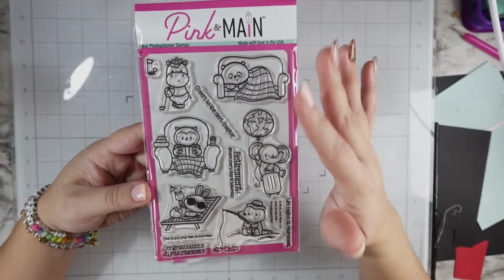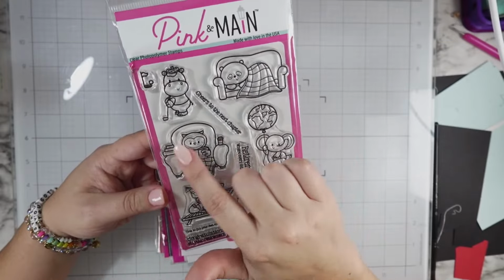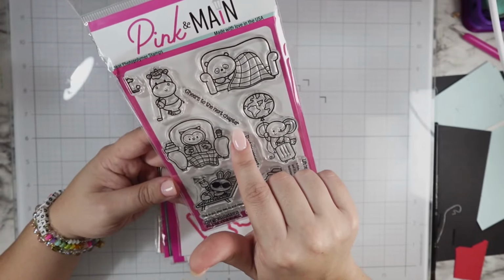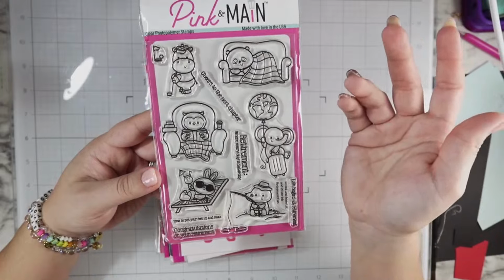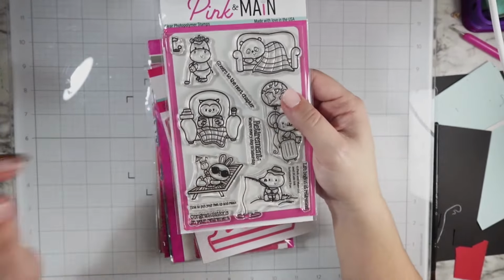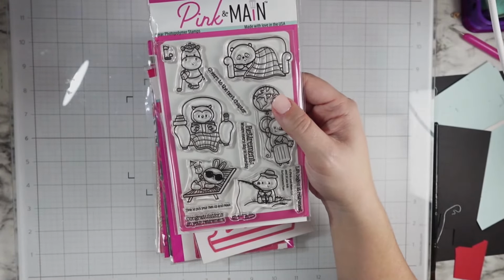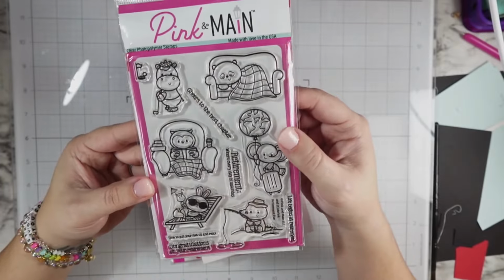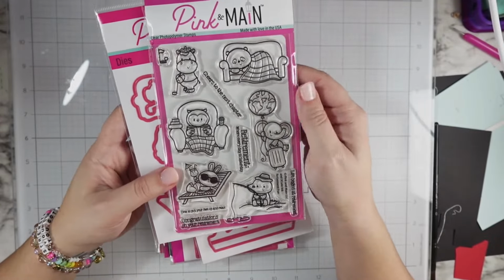And so when I was looking at this, the first thing I saw was the little owl reading and the big comfy cozy chair, and that "cheers to the next chapter" could also just be for a reader, somebody who loves to read. So we're going to be using that to make a non-retirement card, so that if you have the subscription, if you got this in your stash but don't necessarily need a retirement card at this exact moment, I want to give you inspiration on other ways you could use this set.